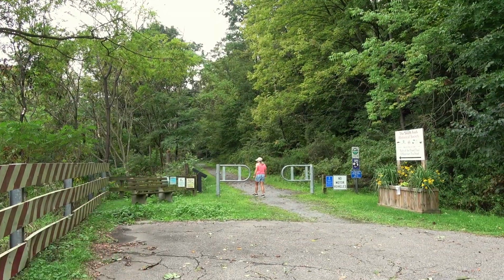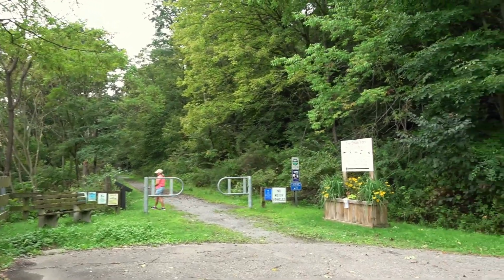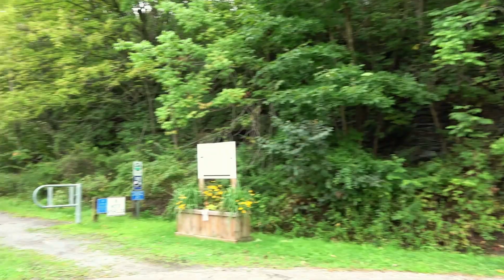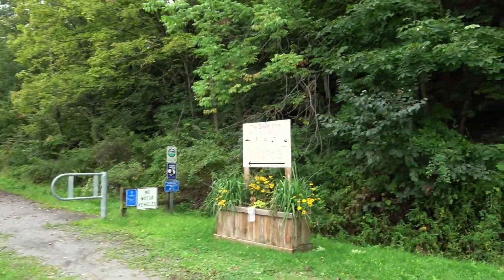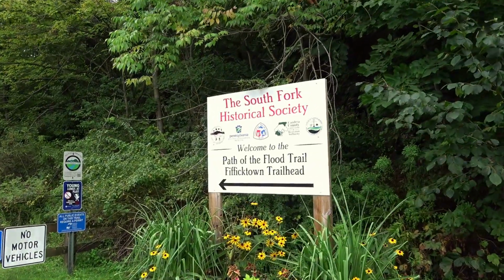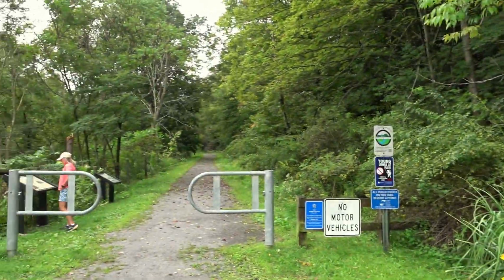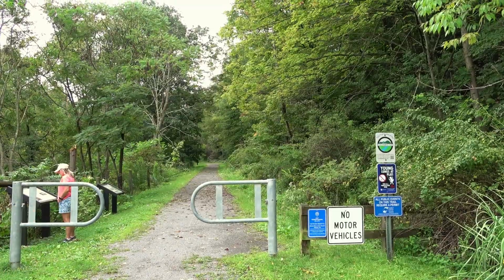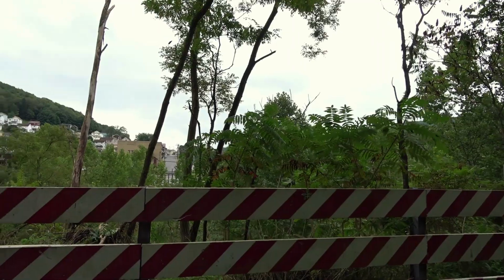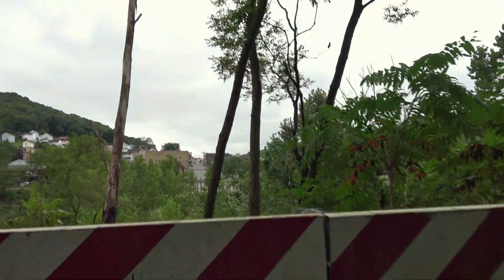So that was Dana narrating a little bit in the Jeep there. But back that way is South Fork, and they have a nice little trail here. South Fork Historical Society. Welcome to the path of the flood. So this will take you all the way up to the next town, which I think is at East Conemaugh, I think. But down here is the path of the flood.